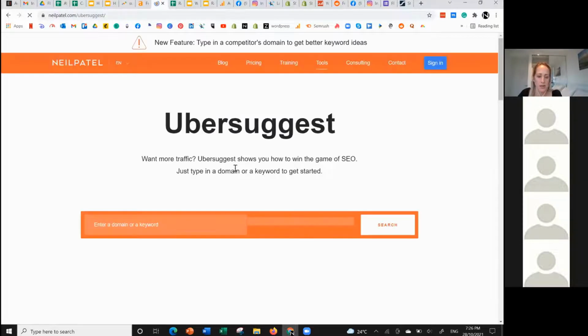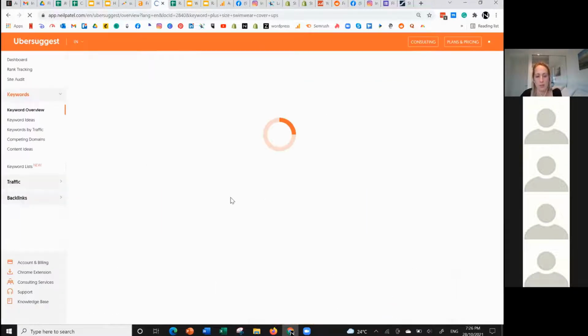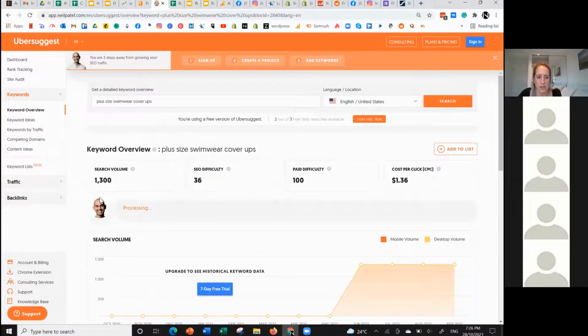So finally, this is very similar, but out of interest, let's just see what it does on Ubersuggest, another free tool for you to be able to look at. The good thing with this one is it'll actually, so here we can see very similar. They're obviously all looking at the same Google search engine.